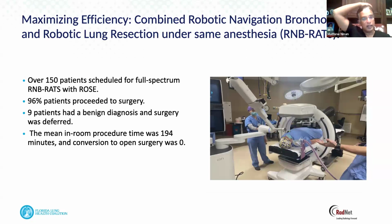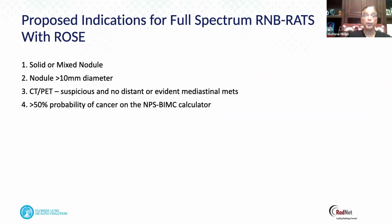This was some of our earlier data. We have now doubled the number of patients. We have made sure that these patients are chosen appropriately. 96% of these patients have proceeded to surgery, so we do not need to cancel. The mean in-room time for this was very much an acceptable time. Next slide, please. We have proposed indications in which we can combine these treatments so that it is both patient-friendly as well as provider-friendly. Next slide, please.